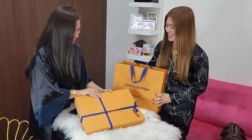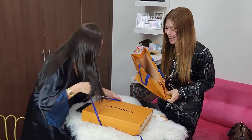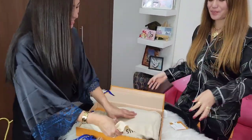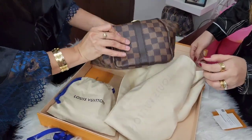We were so happy since I also have a Speedy 25. We can easily do matchy-matchy tweening OOTDs with it. It's ultimately a BFF goal to have a tweening luxury bag.